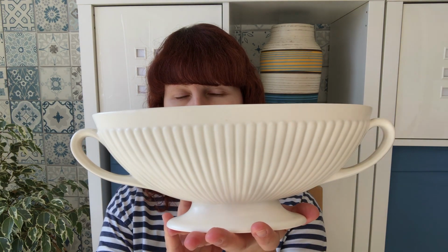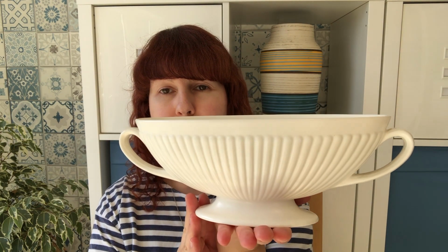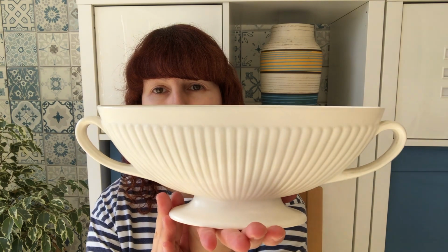So when I saw this next item on a shelf in the charity shop, I audibly did a little woo. I was very excited about this. It is absolutely beautiful and not something that I would generally expect to see out in the wild in charity shops. It's this. It was £5 and it was worth every penny. It is absolutely beautiful.